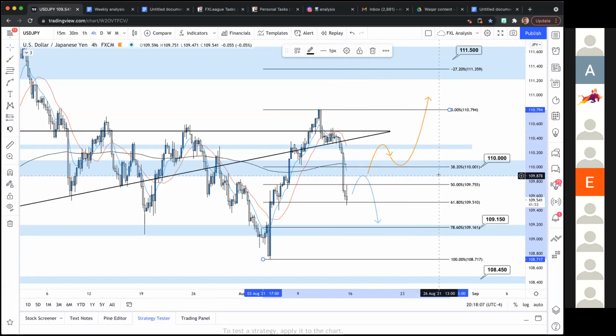But again, if this does pull back all the way through 110, like the secondary scenario suggests, and we see a higher low above, we might consider long opportunities at that point. So that's what's kind of tricky when you see this kind of crazy volume, is that you really need to see price action react at major zones. Otherwise, it's going to blow right through them.